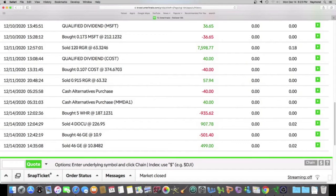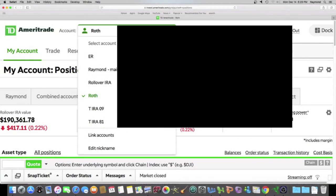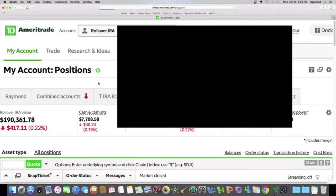So what I share with you guys every couple of weeks is my Roth IRA and my Rollover IRA. And as you can see, the GE, I actually bought that today, and less than 2 hours later, I actually sold what I had just bought. And the only reason I sold that GE, I bought it in the wrong account. Always go up here and make sure that you have this on the correct tab. So if you want to trade in your Roth, you make sure you're in Roth. If you want to trade in your Rollover IRA, you make sure it says Rollover IRA.